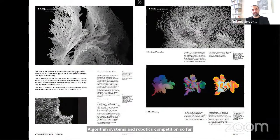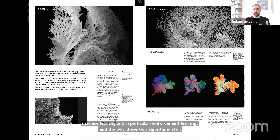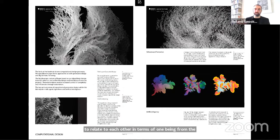So from an algorithmic side, the lab is dealing primarily with my interest in multi-agent algorithms and also the interaction between this and AI, machine learning, and in particular reinforcement learning, and the way these 2 algorithms start to relate to each other in terms of one being from the bottom up and then one dealing from effectively the top down, dealing with surface conditions, and the way the 2 of those algorithms start to interact.